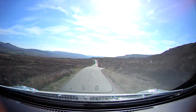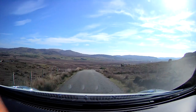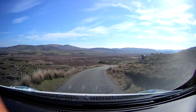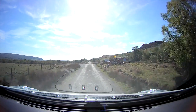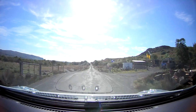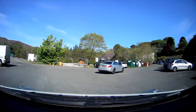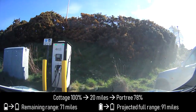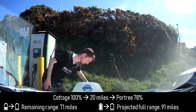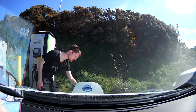We drove the back roads to Portree that had been tamed the day before, allowing us to take in the scenery without worrying about range. We arrived at the Portree rapid charger, now with both charging bays vacant, on 78%, and topped up to 90% whilst chatting to a local B&B owner who was intrigued by the charging process, having been asked by many of their guests if they had their own charge point.